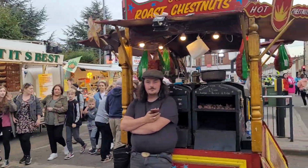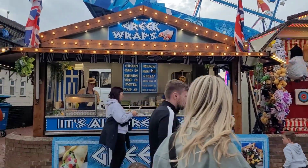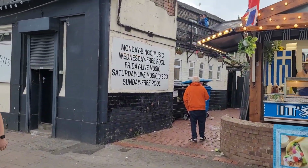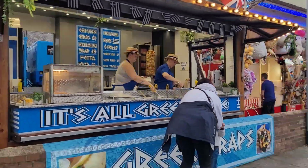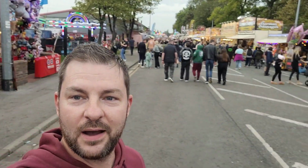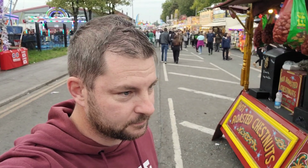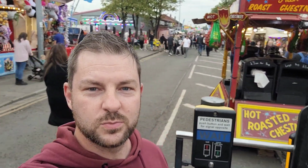So that is the whole of Walton Street from one end to the other. 25 minutes? 25 minutes, yeah. 25-minute walk just looking at food. And now, are you hungry? Yes. Right, so we are now at the other end of Walton Street. We've seen all the food stalls, and we're now going to go and choose what we want.